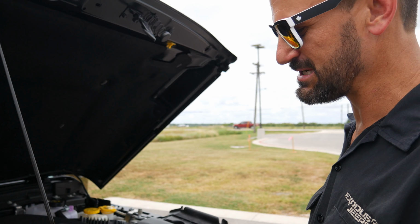So here's a really interesting difference between the diesel model and the gas model. The fuel tank is on the driver's side, not the passenger side. That's mostly due to probably the turbocharger, the routing of the downpipes, stuff like that. They had to run the exhaust over on the passenger side, I'm sure. Now the fuel tank is on this side.